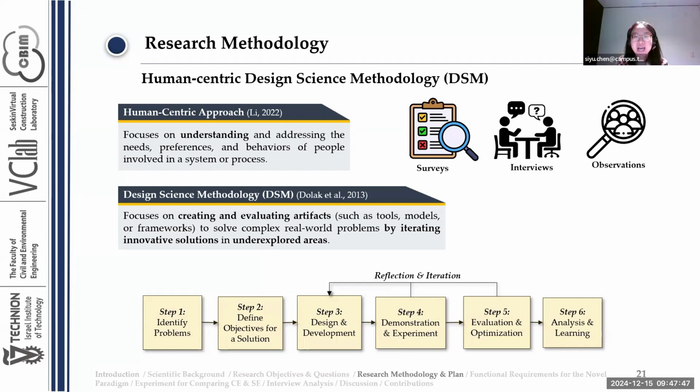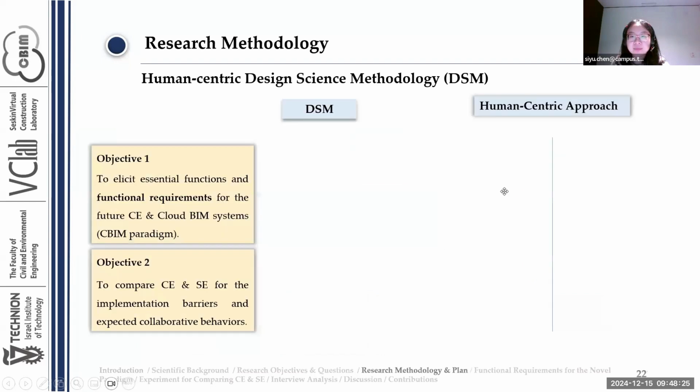So we have to design artifacts like UI mockups to show them this is your future tool, and then elicit the feedback. And we also design the experiment for the future processes and put the designers into the processes, and let them give us the feedback. This methodology has 6 steps: identify problem, define objectives, design and development, demonstration and experiment, evaluation and optimization, analysis and learning. And this design science methodology serves the human-centric approach in our context.